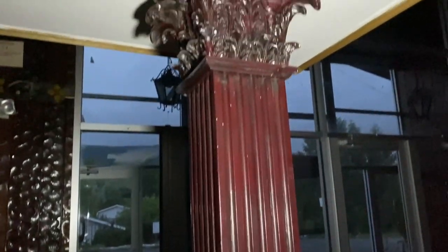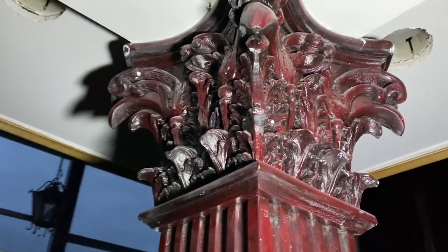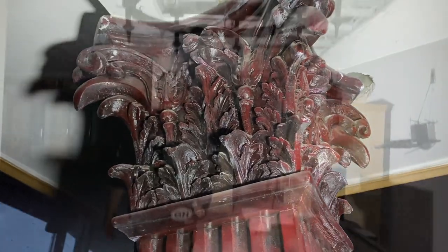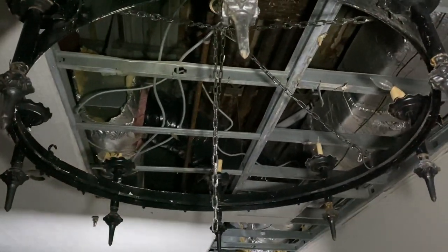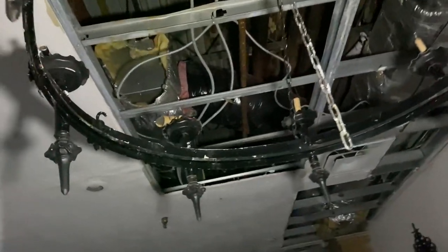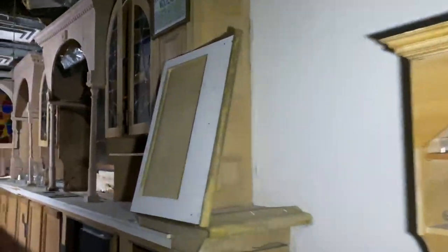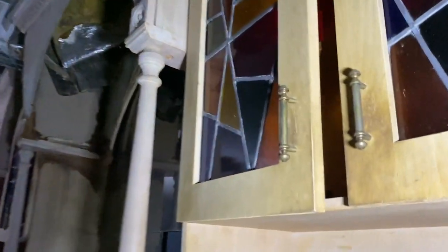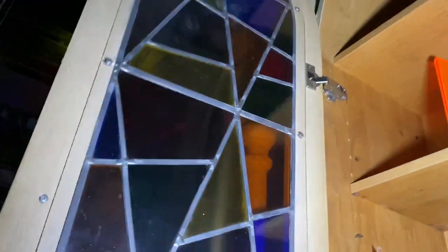Look at the woodwork. Look at this chandelier. I mean, it looks like a torture device. Look at these spikes. It's crazy in here. It's a big long bar. Look at this bar. That guy's mean.